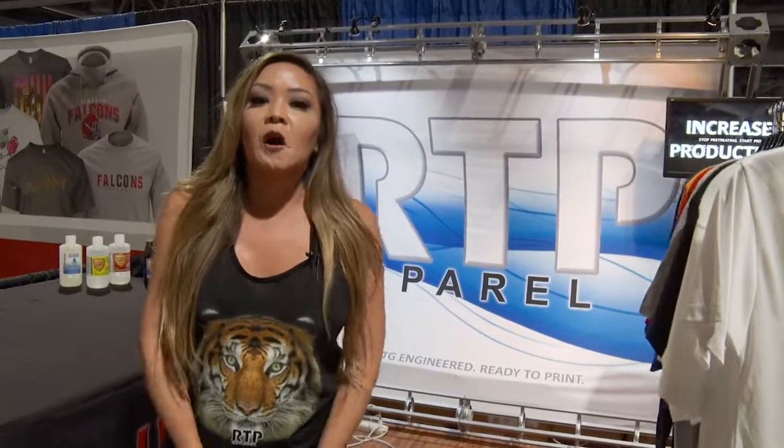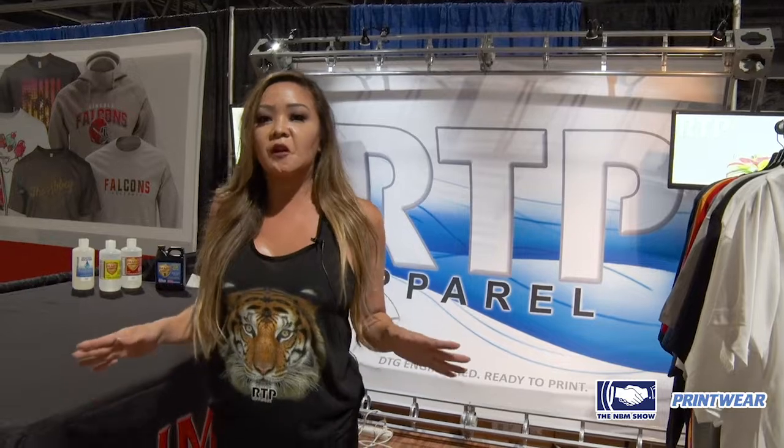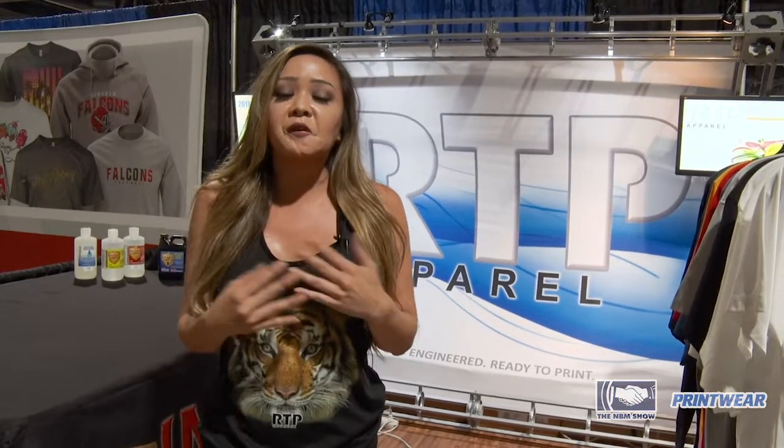Make sure you do come out to Long Beach Show. There are a lot of things that you can come and look at. There's different types of equipment, there's car wrapping going on, there's an abundance of supplies that you can come and check out. One thing that's great is that there's a bunch of direct-to-garment printers here.